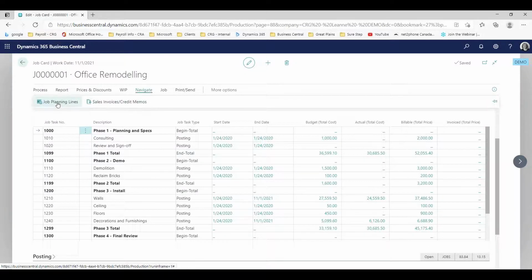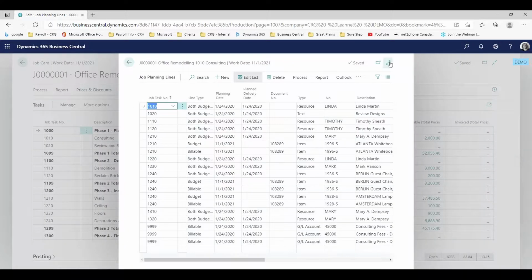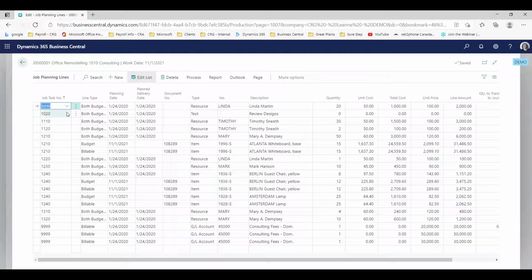If I navigate up to what they have as job planning lines, when I look in here, now I can see details of each of those task numbers that I had on the prior screen, and I can see what's making up those. So now I can actually see what resources are assigned, what items have been assigned, what GL accounts, all pertaining to that job. And I can invoice right from this window.